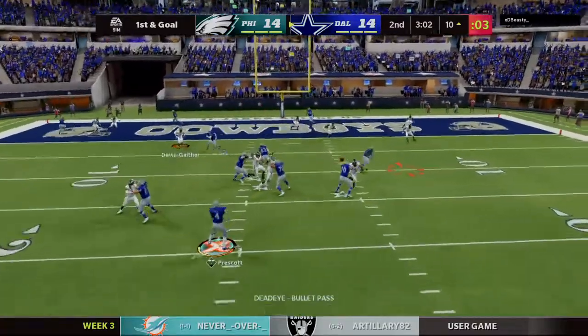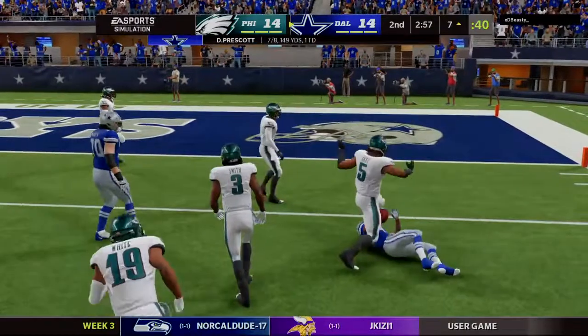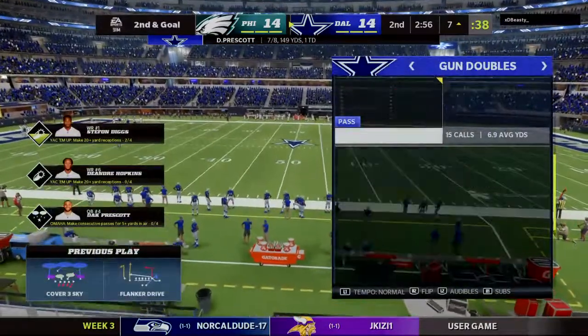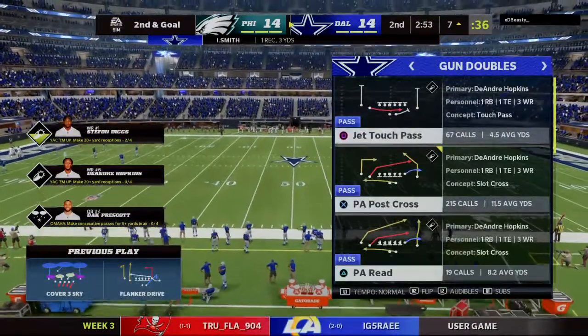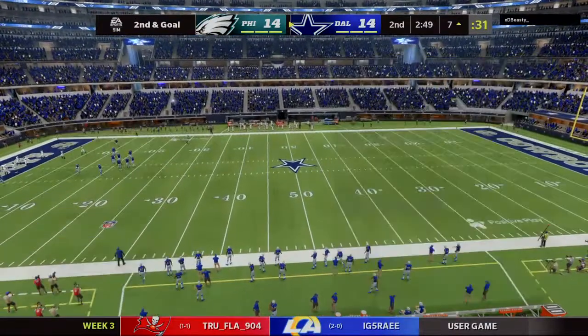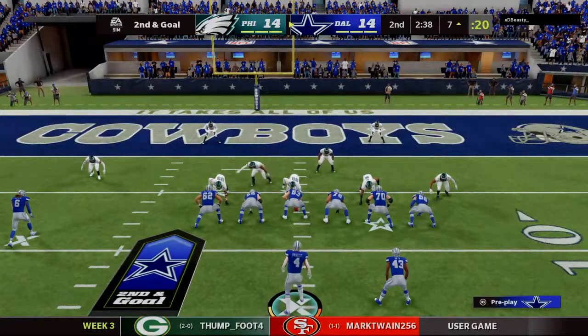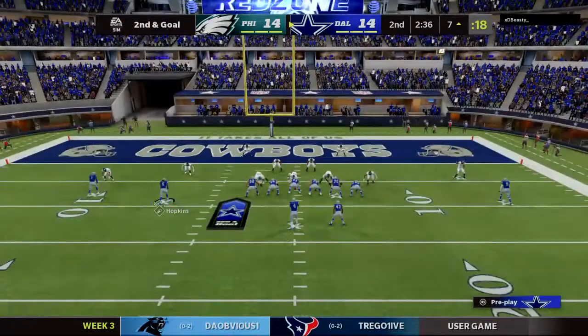Prescott from the gun. That's complete to Smith. 3 yards the gain there, second down. All defenses worry that whenever anyone catches the ball and has a head of steam coming out of the backfield, it can turn into a big play with missed tackles or he runs through people. But they were right there waiting, and they stopped him for a minimal gain.